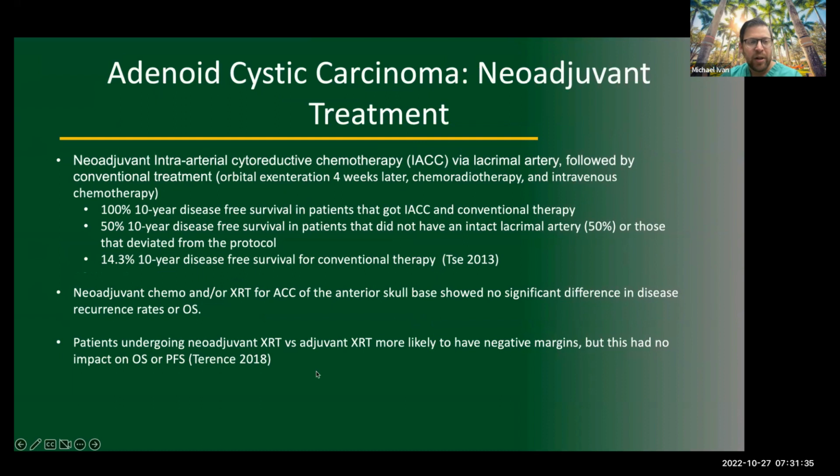As far as a neoadjuvant therapy for these tumors, this was actually an interesting study by our own Dr. C in our ophthalmology department, where they were looking at adenoid cystic carcinoma in the lacrimal gland, and they showed that if they give cytoreductive chemotherapy pre-surgery into the lacrimal artery, they were doing a much better job with controlling survival than without, with the patients that responded.